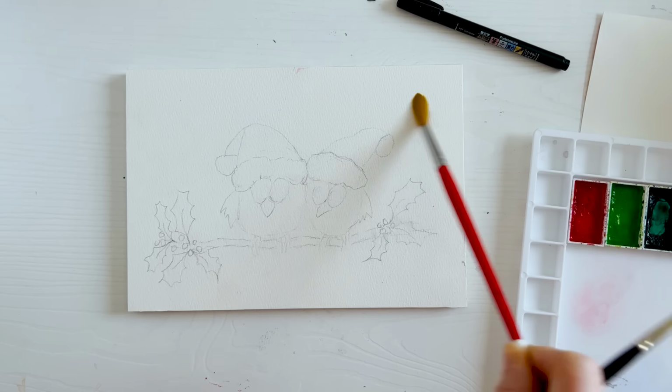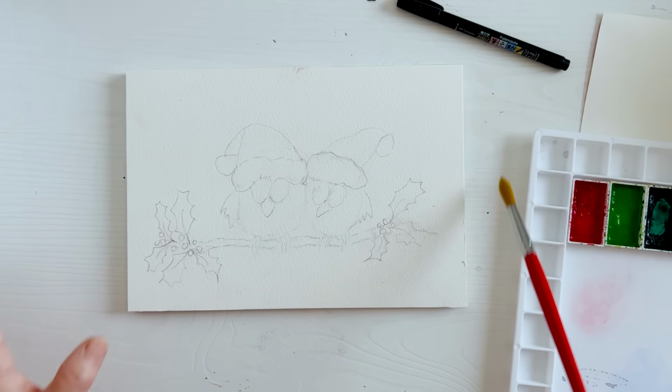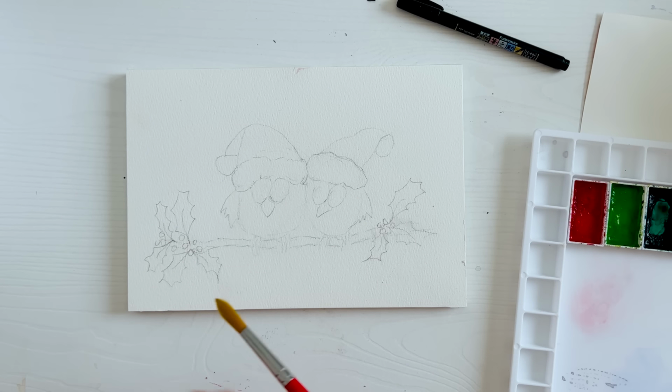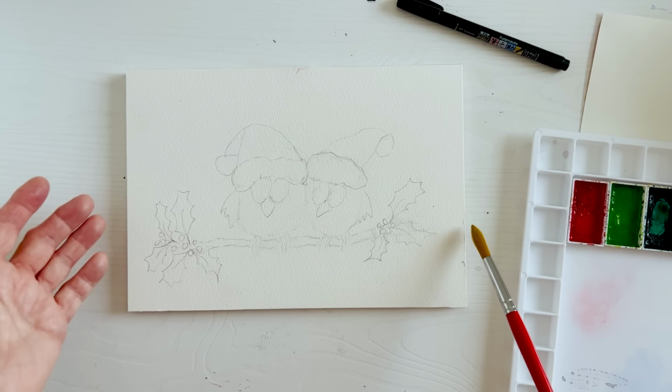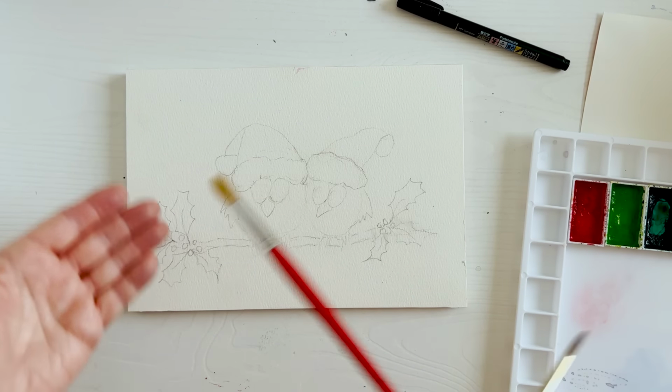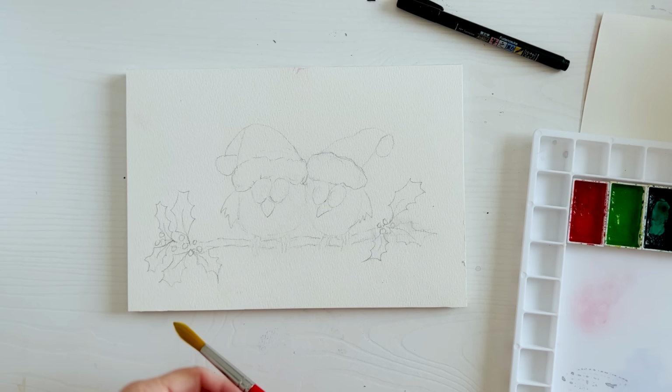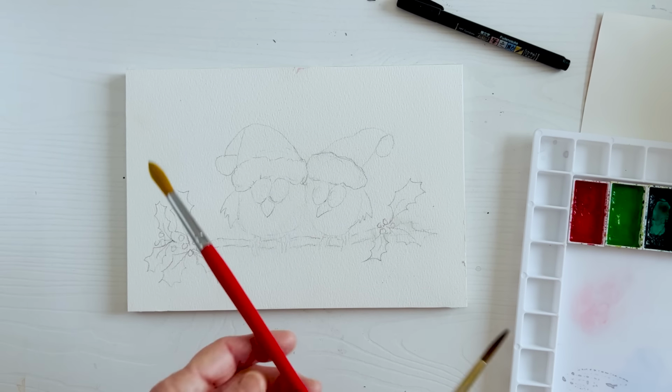You might want to do it really roughly, or you might want to do it in great detail, very carefully. It's up to you, really. And you can either do the sky first and then paint the birds, or you can paint the birds first and then paint the sky. Either way, it doesn't matter. It doesn't really make any difference. So let's get started, shall we?